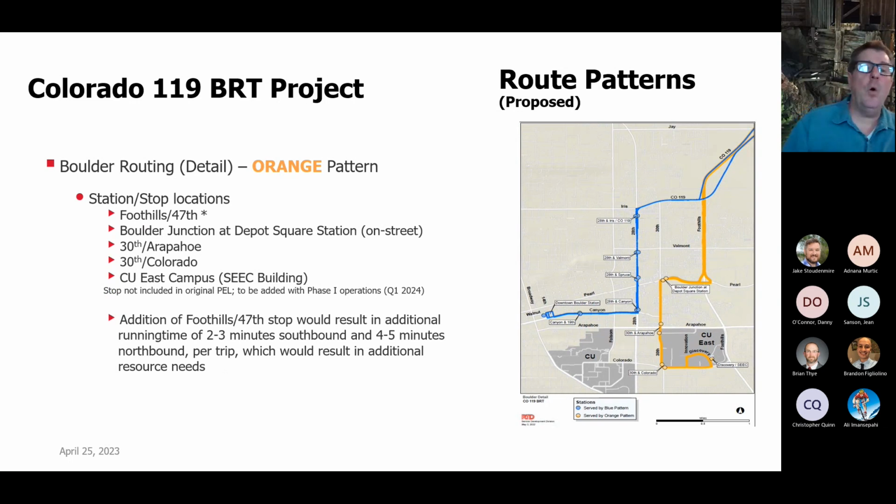Boulder routing detail for the orange pattern. Stop locations: 47th and Foothills, and 47th and Boulder Junction at Depot Square. That would be on street: 30th and Arapahoe, 30th and Colorado, and CU East Campus, the SEEC building.